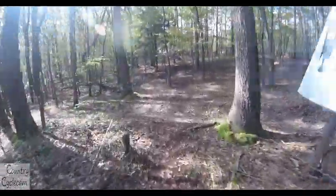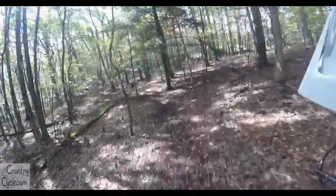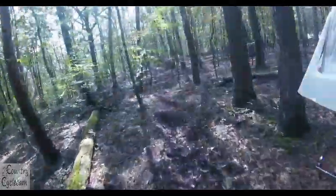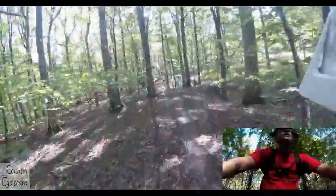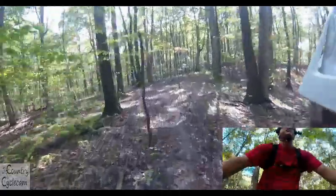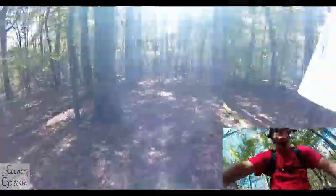Definitely feels pretty good. I'm kind of digging the flat pedals, even though I definitely don't have the right shoes. Maybe I'll actually go with flats and try them for a while. Yeah, we're moving a little bit.